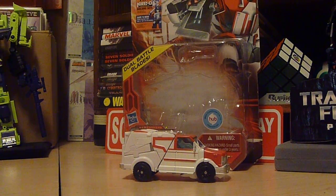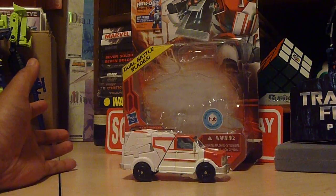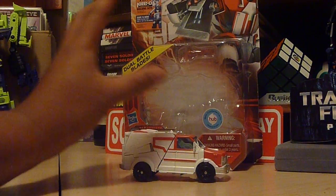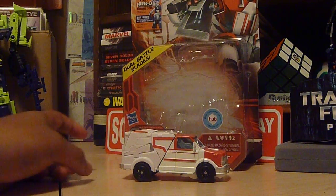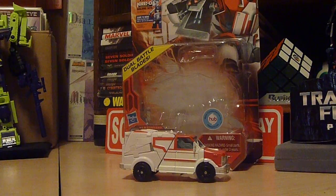It's Joe here again, and tonight I have what I'm really excited for, which is something I wanted to talk about before. Like I said, I was not into collecting Transformers Prime, mainly because of the price point, and the size of the deluxe classes getting a lot smaller, and it looked like Hasbro was starting to cheap out on us.